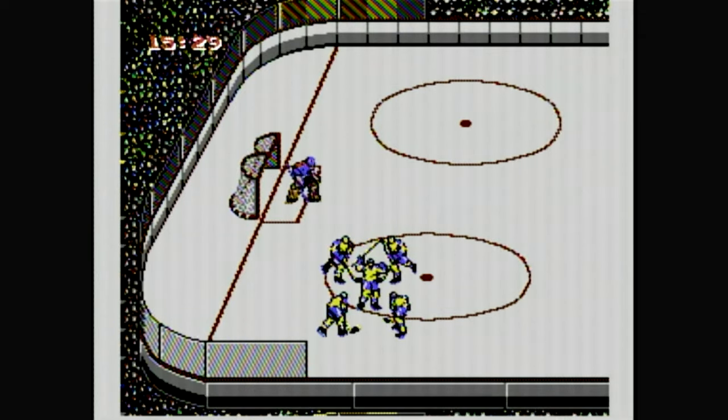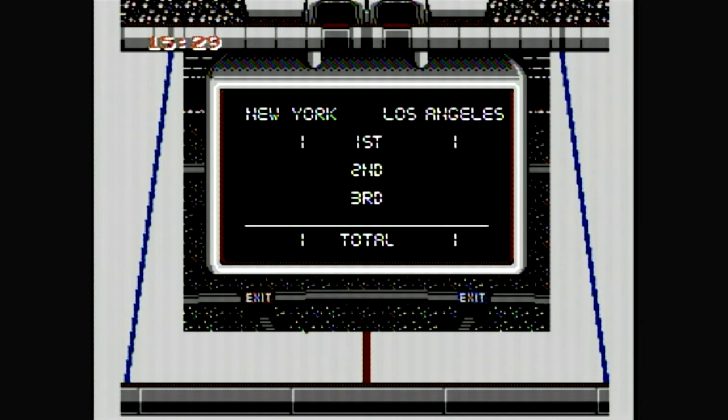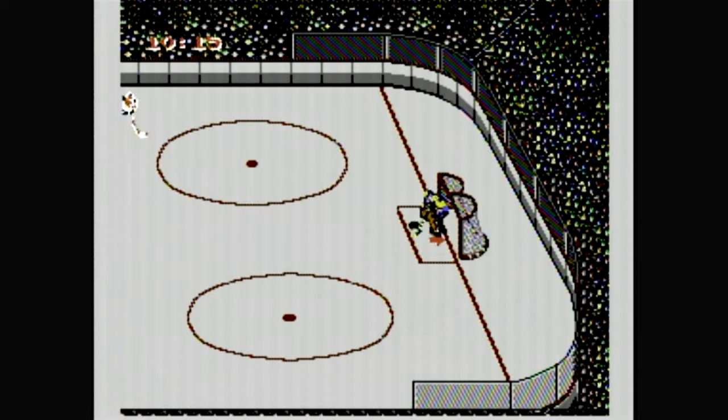Yeah, the fun thing about playing against other people is that you know that your enemy sitting on the couch next to you is either concentrating on the goalie or the defense. And it's your job to exploit that weakness.